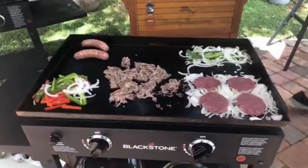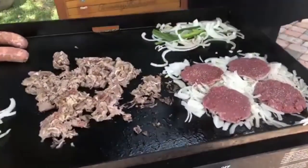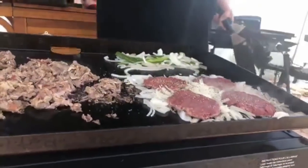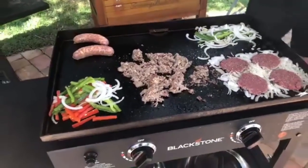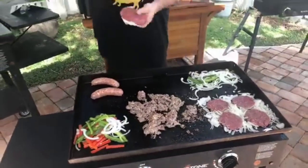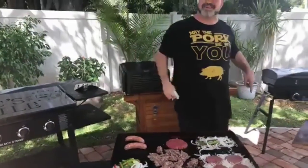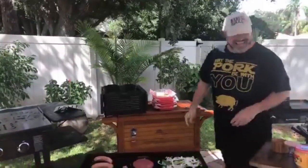So let me go ahead and slice these up. Salt, pepper, garlic, no more, no less. Oh man, I got called out on Facebook the other day. Some guy saw me put salt, pepper, and garlic on this and didn't like it. He's like, burgers don't need seasoning. And you know what? I agree. If you don't like seasoning on your burgers, huh? If you do like seasoning, have a ball.